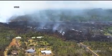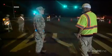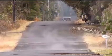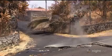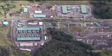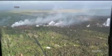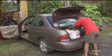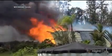On Friday, the president issuing a disaster declaration, ensuring resources for the ongoing emergency response. In neighborhoods, steam seen rising from cracks in the blacktop just steps away from nearby homes. And lava creeping just a mile away from this geothermal plant. The flammable chemicals stored there removed, but still, some residents are worried. I didn't want to be here in case 60,000 gallons of some unknown fracking type material decides to ignite and go up. So far, nearly 2,000 people have been evacuated from neighborhoods throughout the island. At least 36 structures have been destroyed.